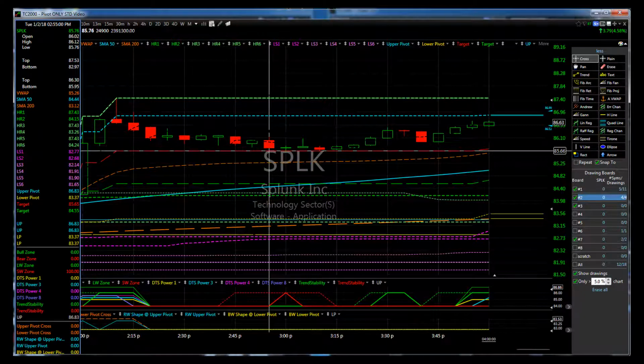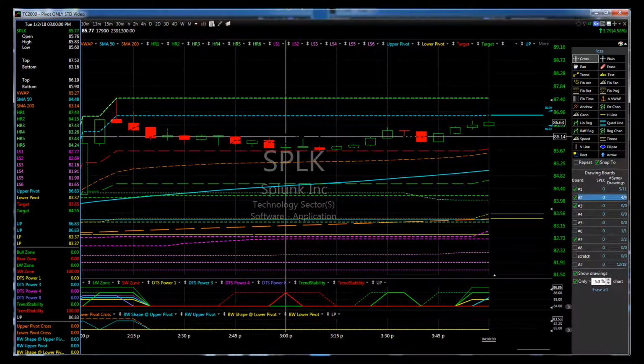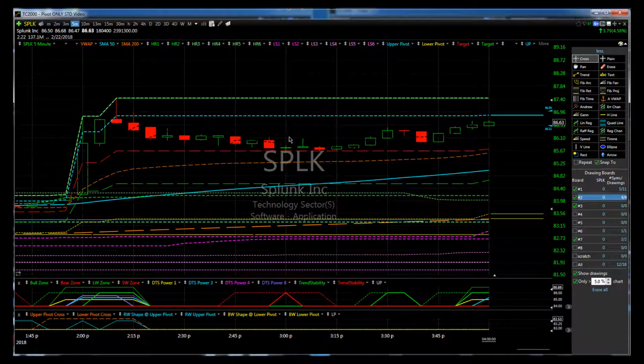This line's 85.65. It came back to 85.60. I got out about 68, if I remember right. I had my exit, and I let all this chopping around go on, using my other charts to keep me in the trade, but that was my target.